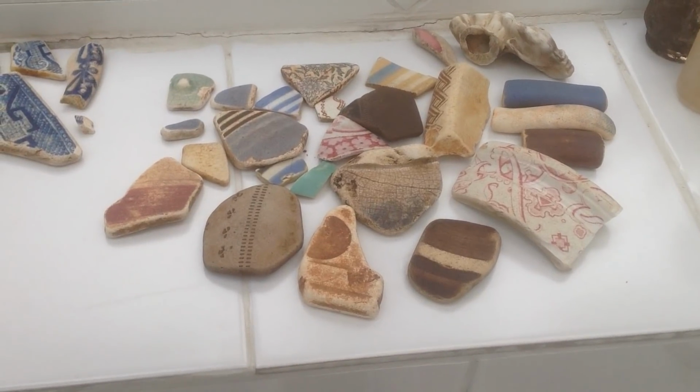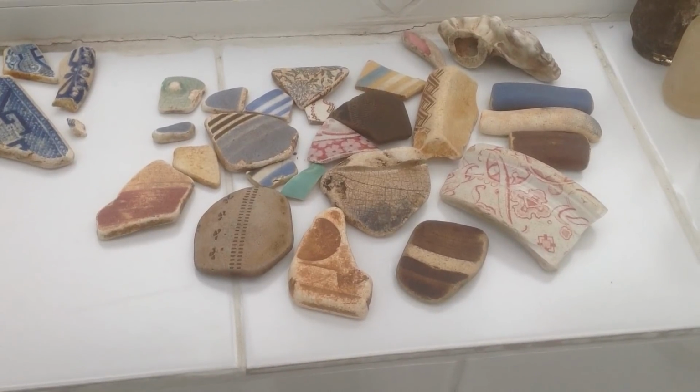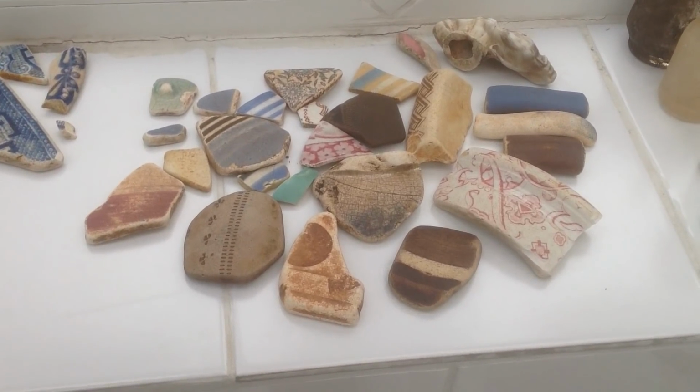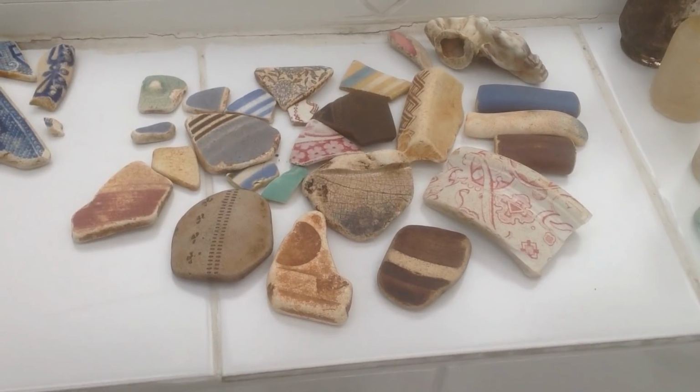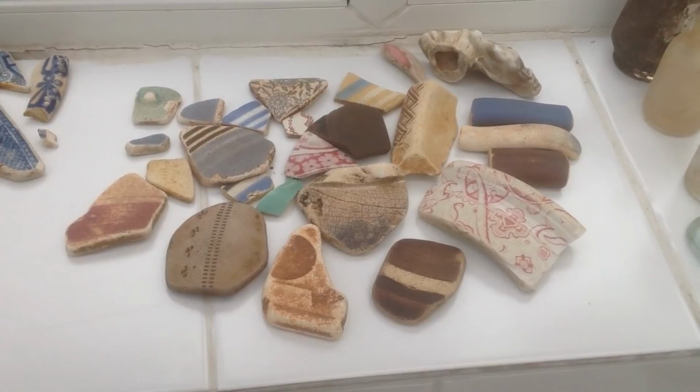There's no rhyme or reason for what I picked up, I just liked it in the moment. That beach is covered in pottery and glass pieces, and I don't really know what's good to look out for yet. I do intend to learn how to date things, but I have no idea yet. If you spot anything interesting here that you can offer a date for, please do comment.